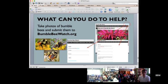But the other thing is it's great for researchers like me because it's really hard to find bumblebees sometimes, especially the rare ones. Unfortunately, there's not enough of us to be able to go out and survey everywhere all the time. So people like you can actually help us contribute some really great information.